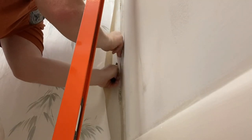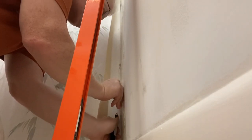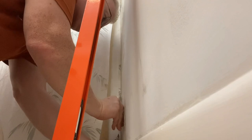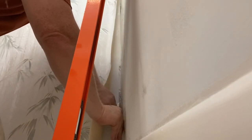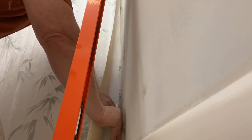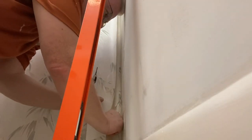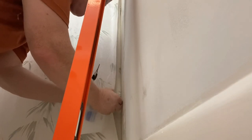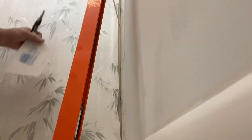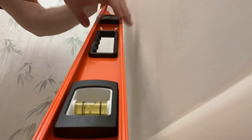Now when you're dealing with wallpaper that's very thin, gently cut it because you'll tear it. It's so, what was the word we used? No, we don't use that word. It's flimsy. That's our piece that we had to take out.